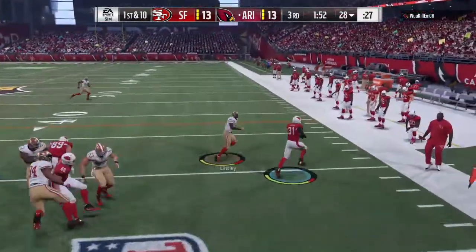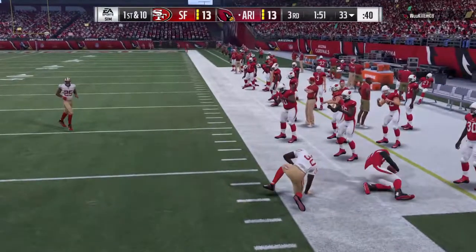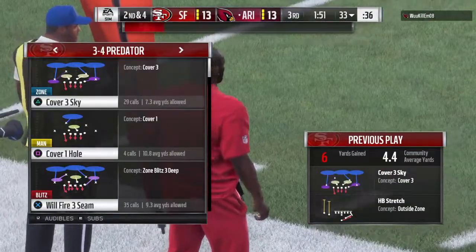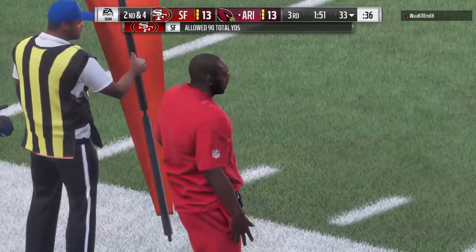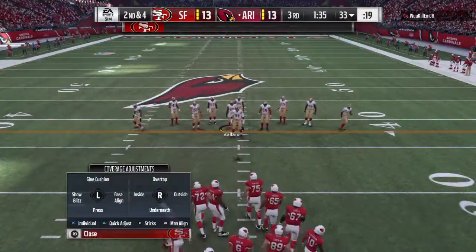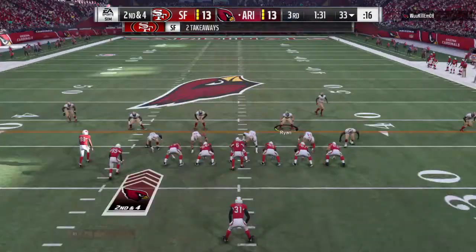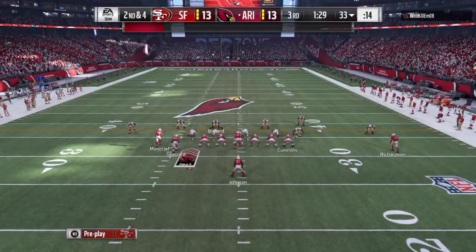And they'll start the drive on the ground with Johnson. He'll get a nice chunk there on the first down run, and it's 2nd and 4. Let's talk a little football 101 here, because one of the keys to advancing the ball downfield is success on first down. Huge difference, as we know, between 2nd and 4 and 2nd and 8 or 9.